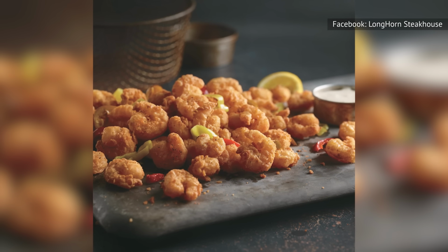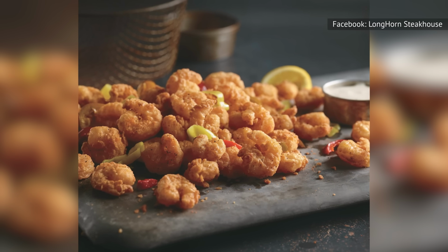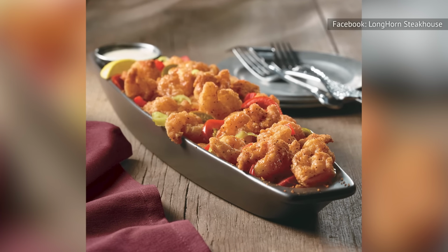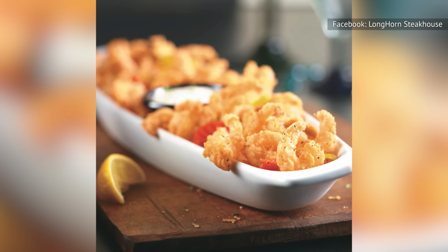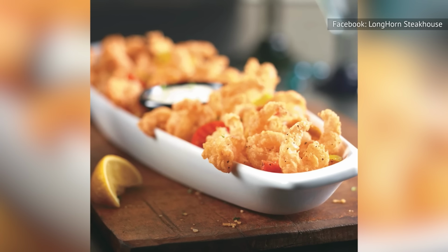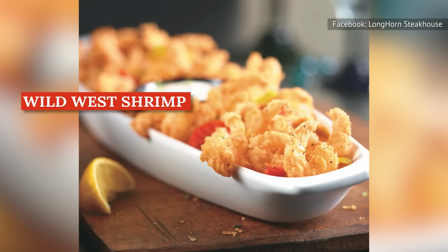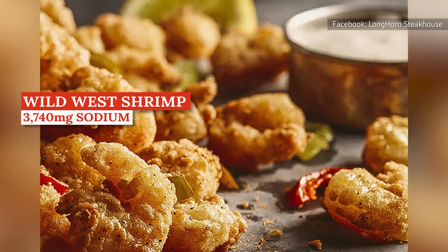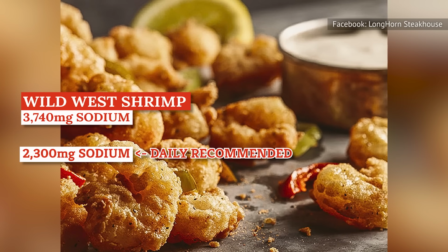LongHorn's celebrated take on shrimp is sadly not the lightest seafood appetizer you'll find in the sea. The Wild West shrimp are fried, served on a large platter, and topped with a mixture of seasoned cherry peppers and garlic butter. In particular, you might want to steer clear of this one if you're watching your salt intake. The Wild West shrimp comes with a whopping, almost unbelievable, 3,740 milligrams of sodium, far exceeding an adult's recommended daily intake of less than 2,300 per day.